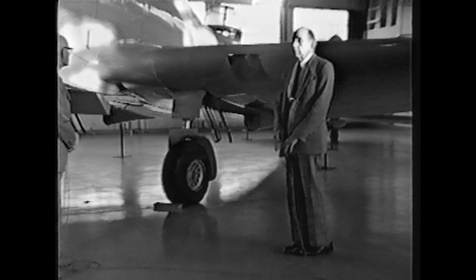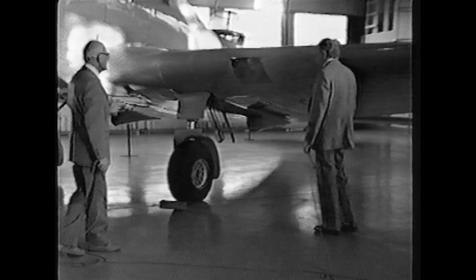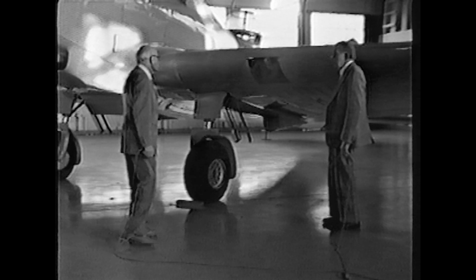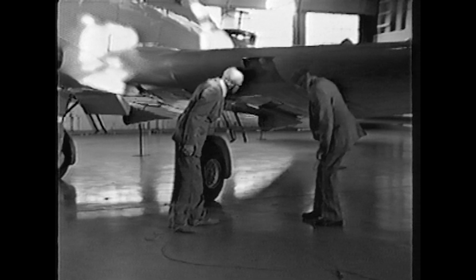On the Harvard, these wheels retract straight back. Oh, I see. The Harvard swung them over sideways, yeah. Yes. Each aircraft is a little different in those details. Now, I know for a fact that this type of aircraft did carry bombs under the wings. Yeah, they may have. I think this is where they were stacked.